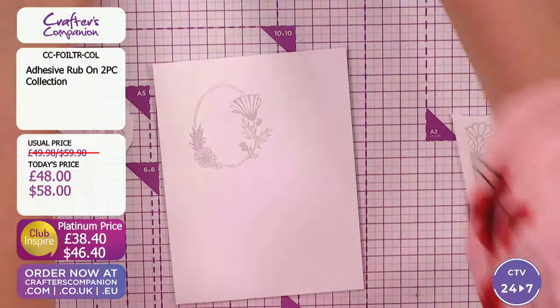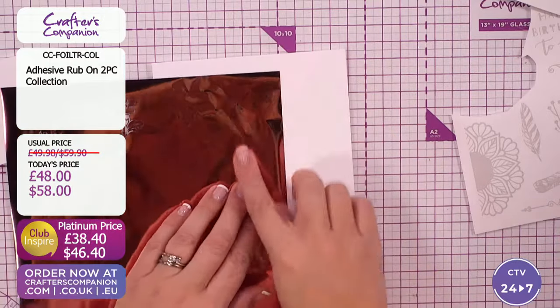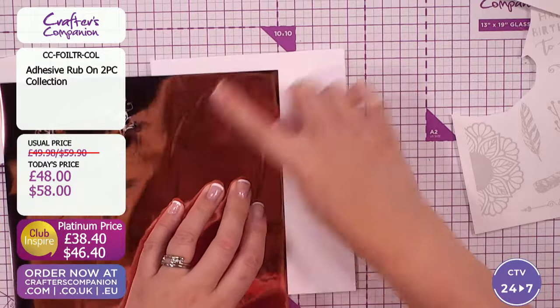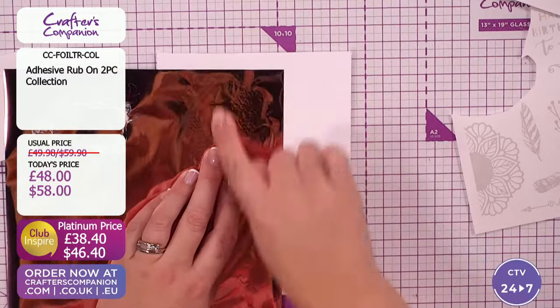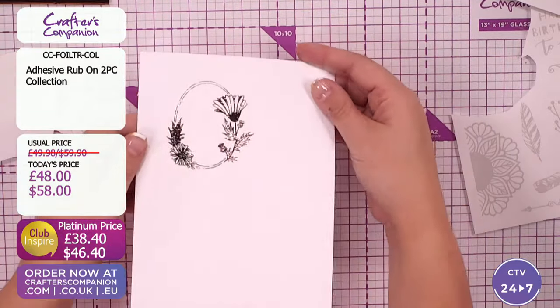Right, while I'm on, let's have a little look. I'm mixing and matching the two sets now. I'm going with the rose gold. I've gone with the rub-on from the Make-A-Wish and then the rose gold from the other set. Well, those that are going for it are going for both of them. You're going for the set, which I'm not surprised. There we go. Now you've got that lovely foil background.